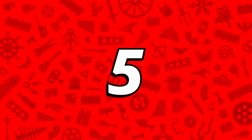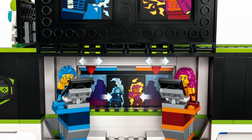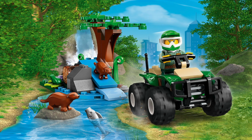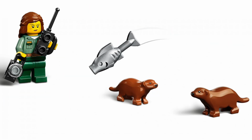But before we do the top 5, let's talk some honorable mentions. From LEGO City, we've got the Gaming Tournament Truck. I just thought this had a really great color scheme and design, and I love the figures included. Also from City, we've got the ATV and Otter Habitat, and for $10, I think this one's a really fun value, especially with those 2 new brown otters.